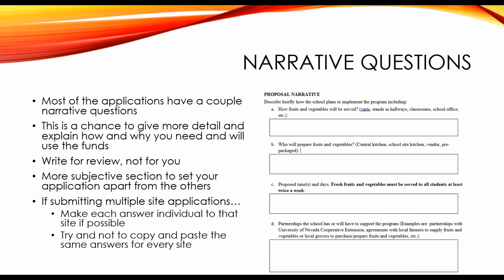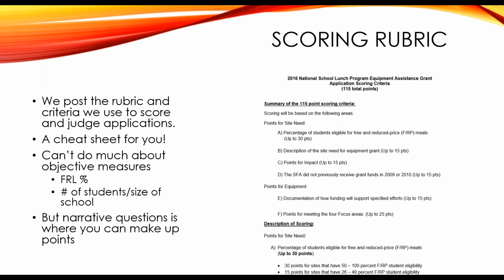And if you're submitting multiple site applications, you want to try and make sure that you answer individually to each site if possible, okay? If you're just copying and pasting the same answer into the narrative section for each site application, we can tell, and we want you to put more thought and detail into these different site applications, especially if they're different, okay? We want you to note why they're different and why they need this specific piece of equipment or how they're going to work with this fresh fruit and vegetable program.